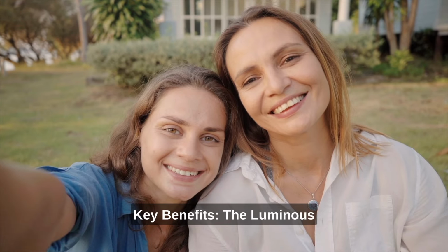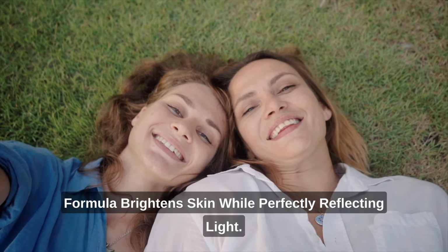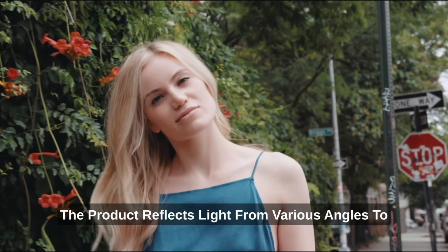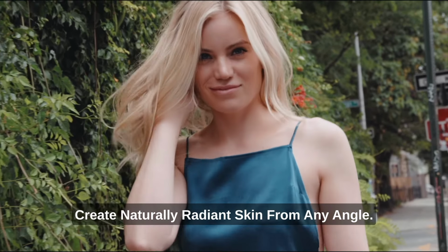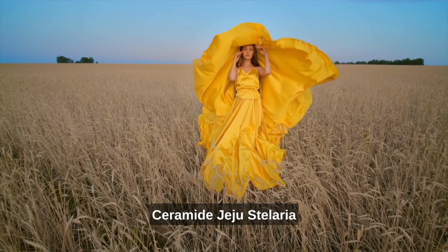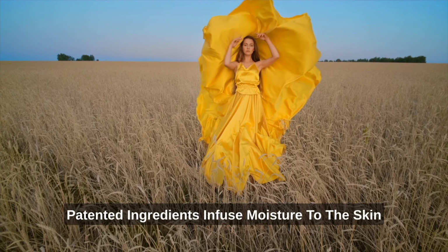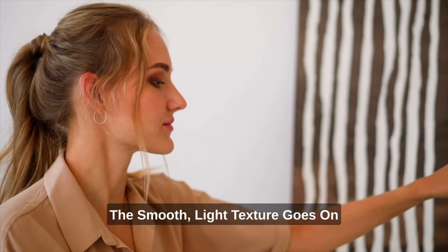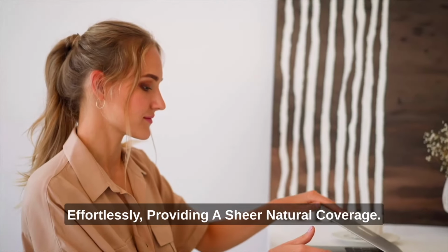Key benefits: the luminous formula brightens skin while perfectly reflecting light. As our oil has a high refractive index, the product reflects light from various angles to create naturally radiant skin from any angle. Ceramide, Jeju stellaria sugar complex and other patented ingredients infuse moisture into the skin like a hydrating skin treatment. The smooth, light texture goes on effortlessly, providing a sheer, natural coverage.